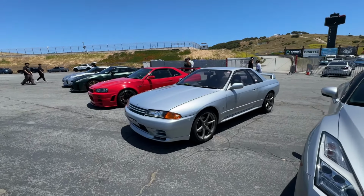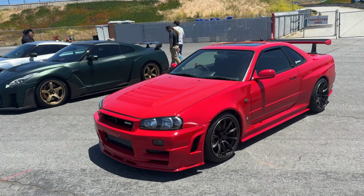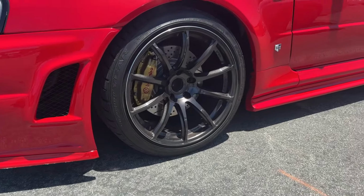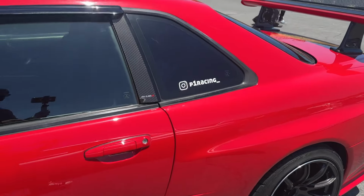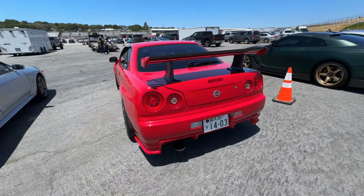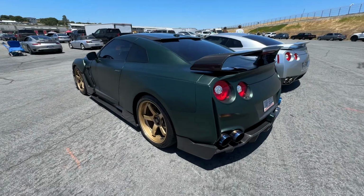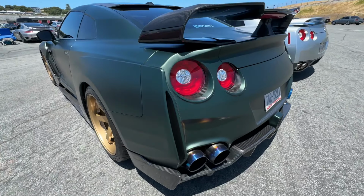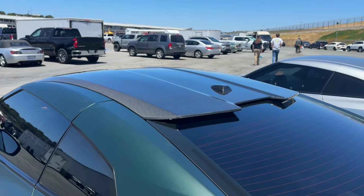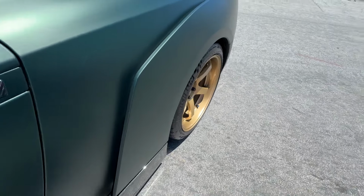Lineup just continues. Wow. Very nice. Red looks amazing. Got the R35. I think my first time seeing this kit. Look at the roof. The wide body is pretty unique.